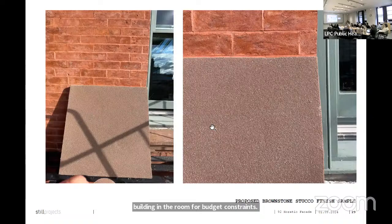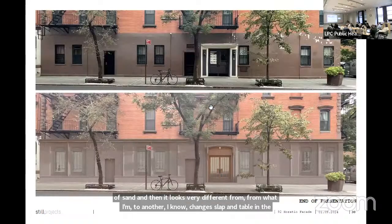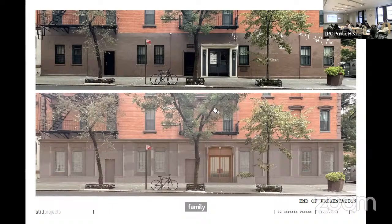Picture of a sample you see in front of you with the brick and the windows. And this is the same sample, believe it or not, from two different angles, just based on the way the sun hits it. Part of what's nice about this brownstone stucco texture when you get the right mix of sand in it is it looks very different from one end to another, and it changes throughout the day depending on the way the sun hits it. And that is the conclusion of our presentation.